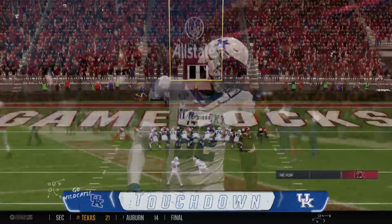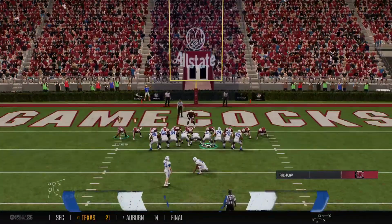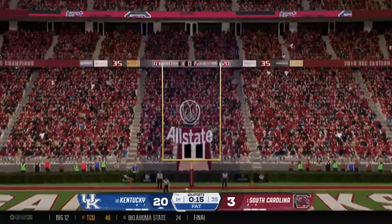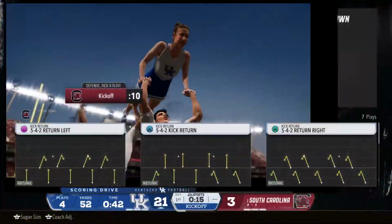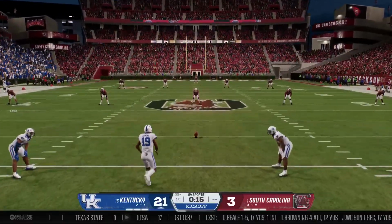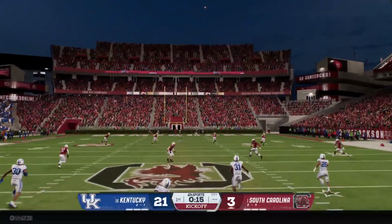Touchdown, Kentucky. This guy can do it all. We've seen him go behind coverage and make plays downfield. We can see him catch the ball underneath, just like this. And when he catches a football, he is so dangerous after the catch. This one leads him into the end zone for the 6 points.